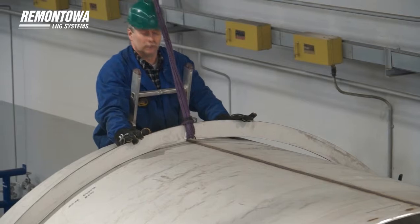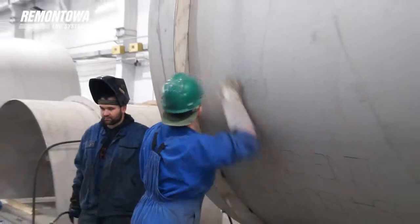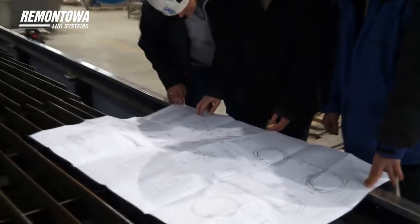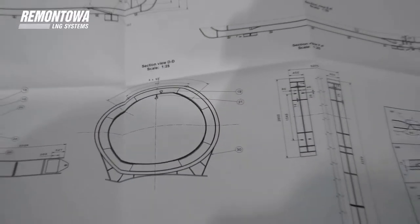The system comprises a double shell tank made of stainless steel, a bunkering station, and tank connection space. The entire production process, from design, engineering through assembly to final tests, was conducted by our highly skilled personnel at our own facilities under the supervision of DNV-GL.